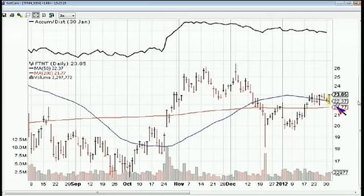It is trading above its 50-day moving average. This is another stock that's too far off its high. For me to consider buying Fortinet, it's going to have to get much closer to that $24, $25, $26 level, and then maybe you see a base breakout after that.